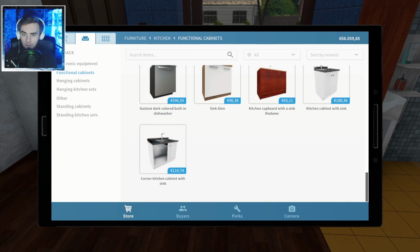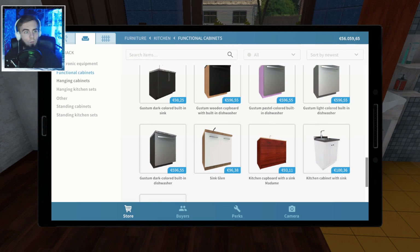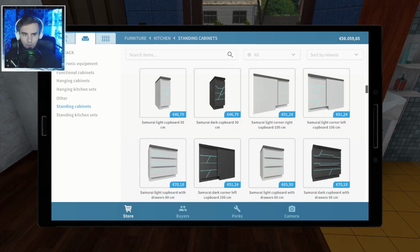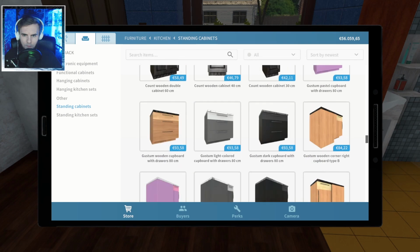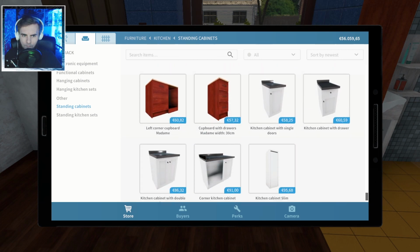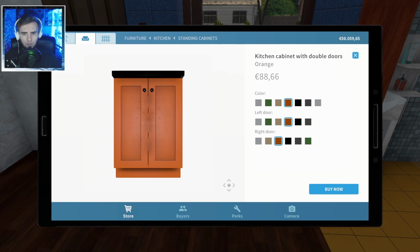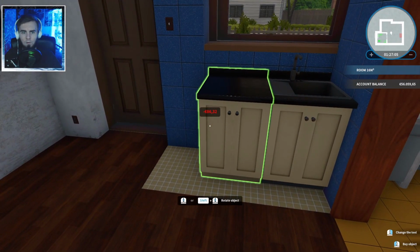Wait, functional cabinets. And it was this one, right? Kitchen cabinet with sink. What if I go... Okay, handles like that. I probably will not remember how it looks. Where is what I'm looking for? It might be this. But it's not. Or maybe it is. Yep, it is. Nice. Place it here. Okay.